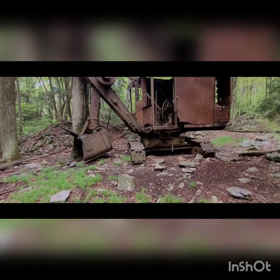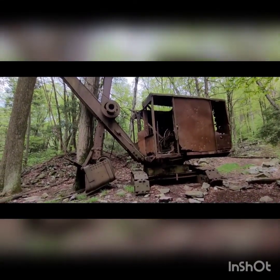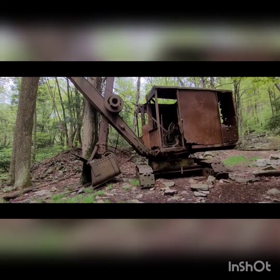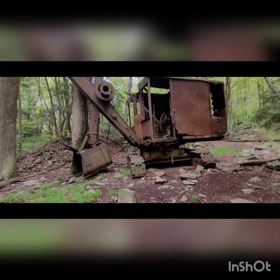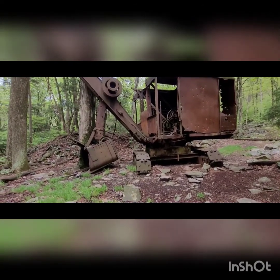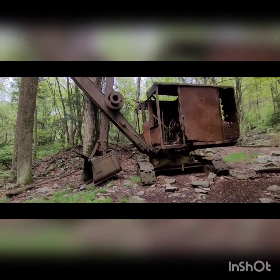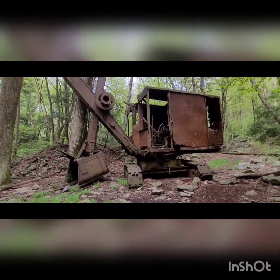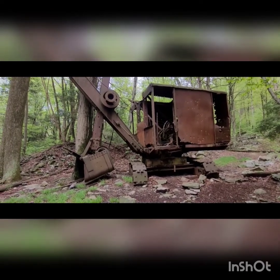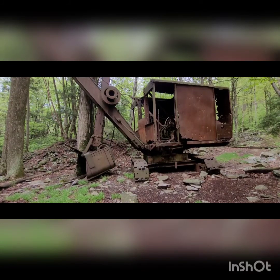As to how it got out here, it may have come up on one of the roads, but as I mentioned earlier, this is a very, very remote area of the state. So there's not a major road anywhere around here for miles. So it's a mystery, but it's pretty neat just seeing it out here in the woods, enjoying some lunch, listening to the birds.